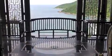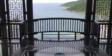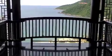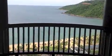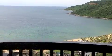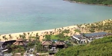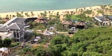I will be filming here as I approach, and you'll see that the view is absolutely spectacular. It is a unique setup in Vietnam, a unique setup in Southeast Asia. It is very, very beautiful. So as you can see, the view is fantastic. The resort itself is quite expansive.